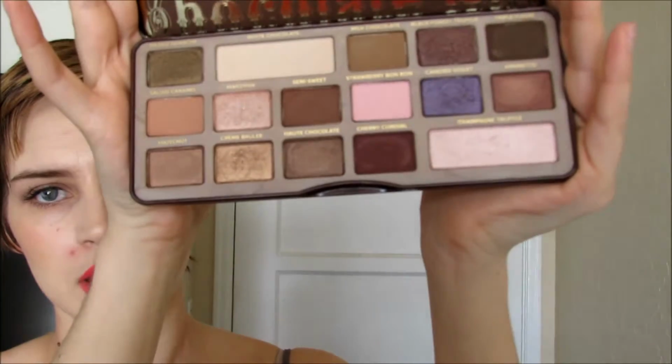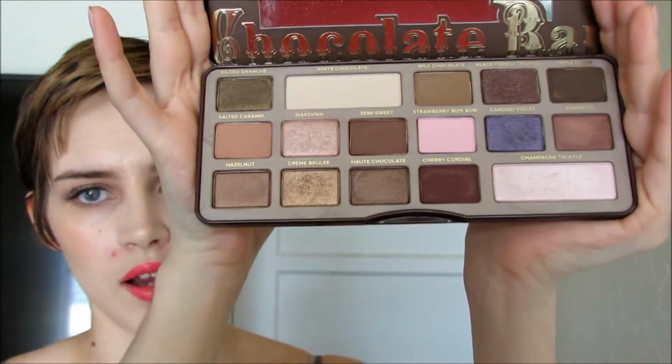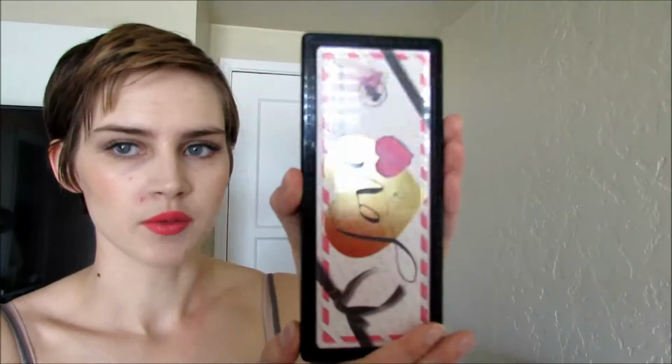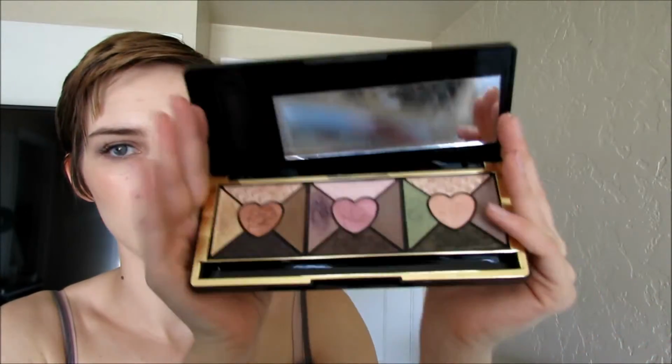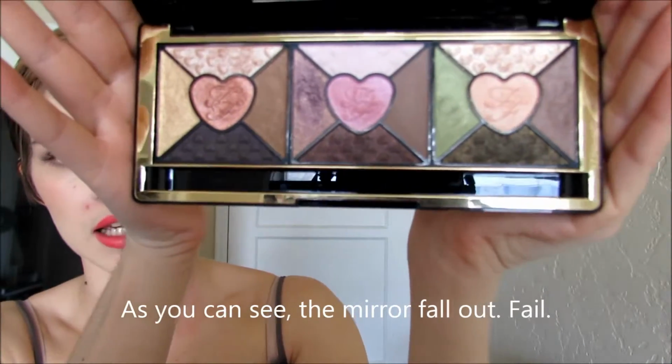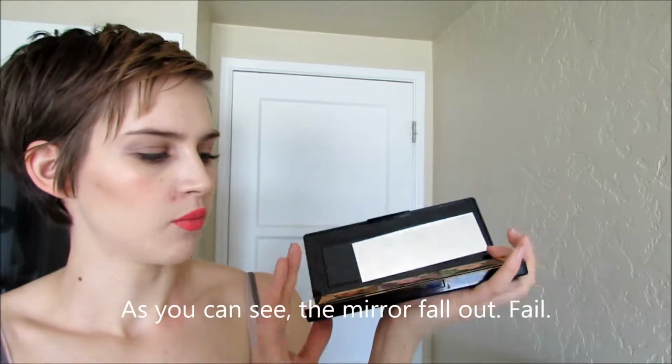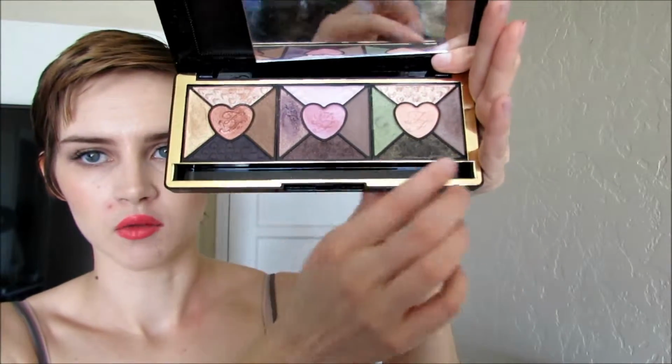The next one is the Chocolate Bar. I do not have the Semi-Sweet just because it doesn't really speak to me. This one I actually don't use very often anymore, although I do pull it out for this pink specifically. This was a holiday collection one, which is Love by Too Faced, and I just think it has the cutest layout for colors. And I was also very surprised that I use every single one of these.